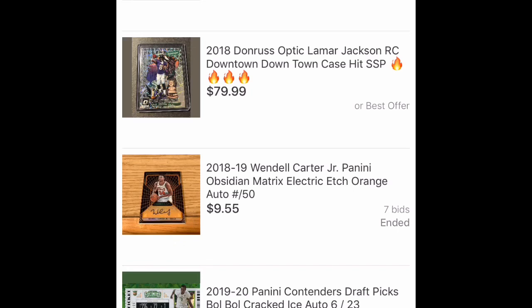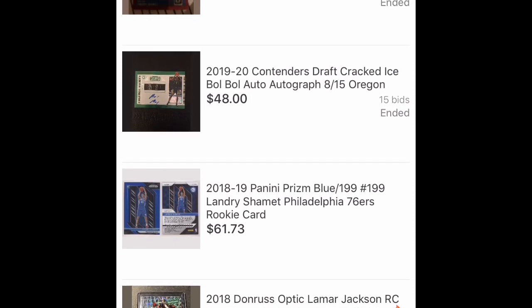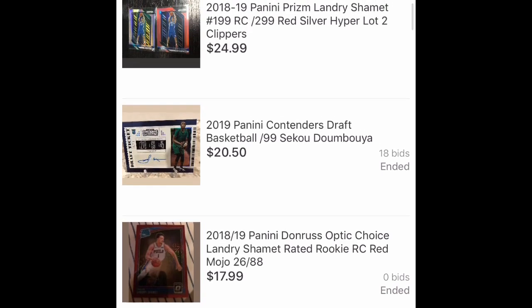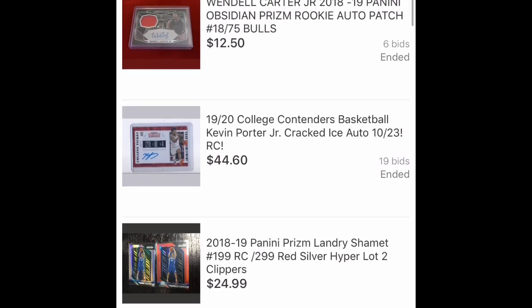And then there is a Lamar Jackson Downtown, which I am looking to pick up one of those. I kind of wish I would have picked one up before he blew up, but we'll see what happens with those. I have my eyes on a couple others. And then some Shamits there, another Sekou Doumbouya. You'll notice that that price isn't too bad. That's one of the lowest it's been in the past couple weeks.